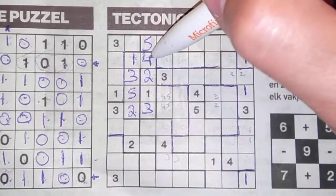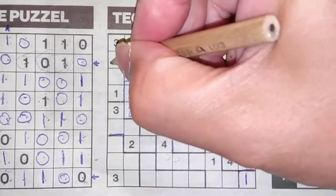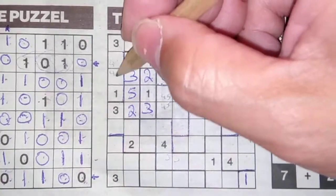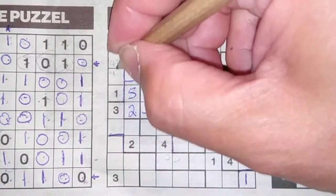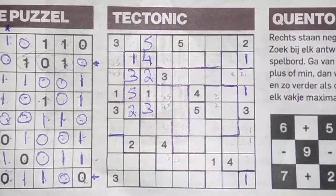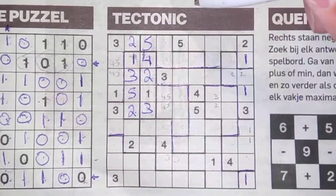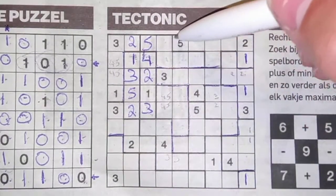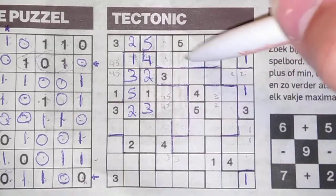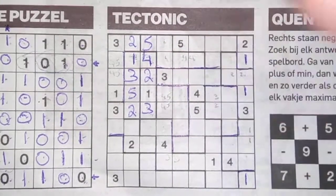This box cannot be a 4. So 2 boxes left for the 4 should be these 2. This box cannot be a 5. So together with the 4, a pair. 4 and a 5. So 1 box left for the 2. This should be a 2. We have a 4 here. That means these two boxes cannot be a 4. So those two boxes could be a 4.